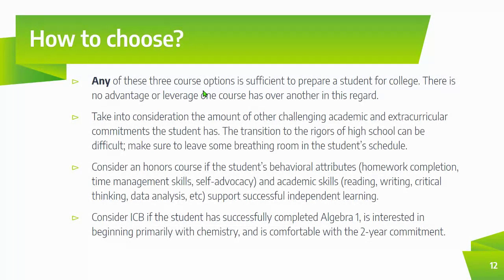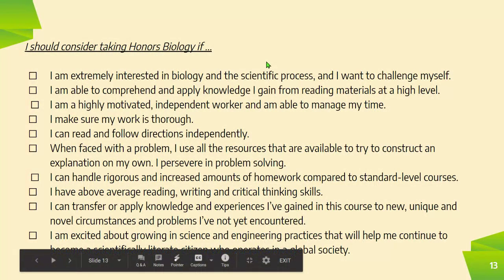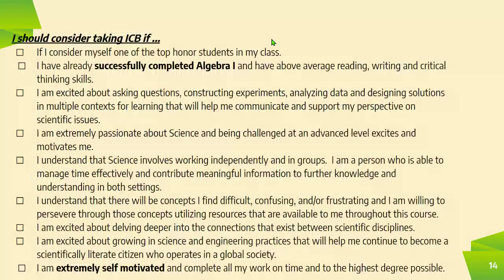I'm not going to read through all this information, but if you'd like to pause and read this, and you're considering honors bio, take a look at this checklist and see if this matches what your child might be thinking. Here's another slide that is the same thing, but for ICB. If your child is considering ICB, take a look at this checklist. Go ahead, pause, and do that now.